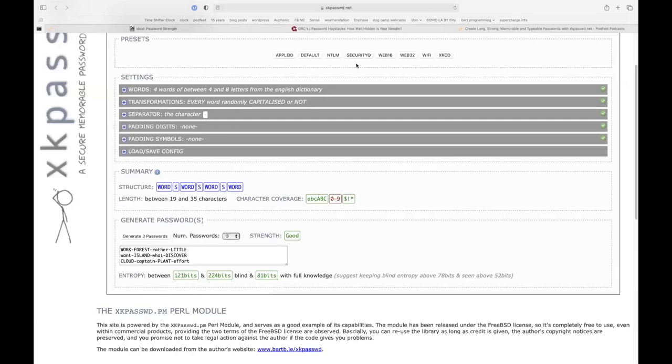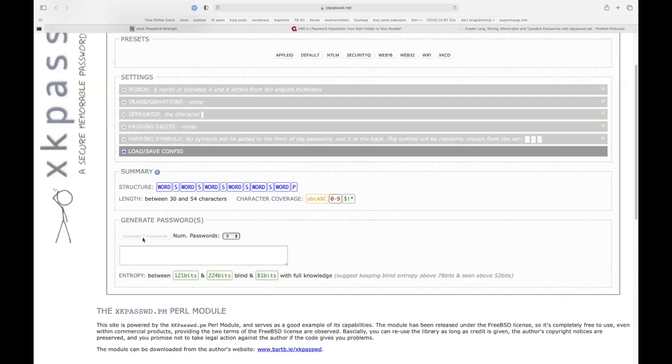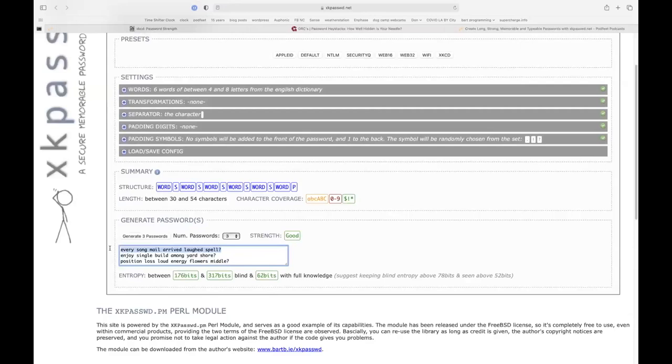But what Bart has done is he's created little security questions for you, or answers to security questions, actually. You just copy one of these and paste it in as the answer to where were you born. You put it into your password manager, and you never have to remember it because you're going to copy and paste it from your password manager. So this is a way to make something random that can never be guessed, because who's going to remember enjoy single build among yard shore? Because you're never going to use that again. You're only going to use it for that one security question. Any question on that?